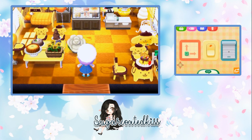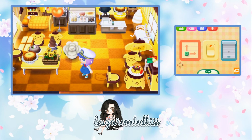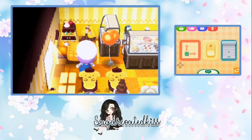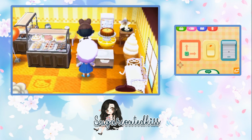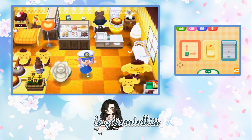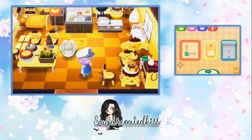Another cafe, but this is the Pom Pom Purin Cafe. So, if it wasn't obvious, I use most of the Sanrio Pom Pom Purin furniture in here. Don't know why I decided to put the bed in a cafe, but oh well. So, mannequin here, that is your waitress slash cashier. Got the dessert cases. So, it's like all yellow and brown. Hints of white, too.